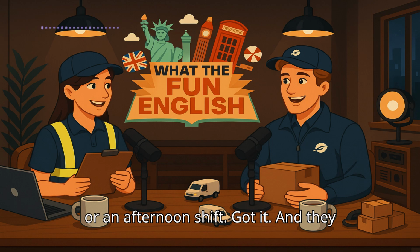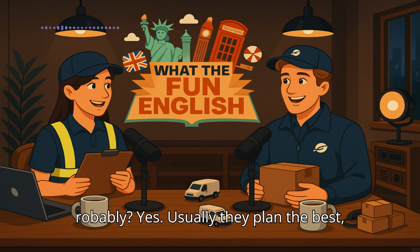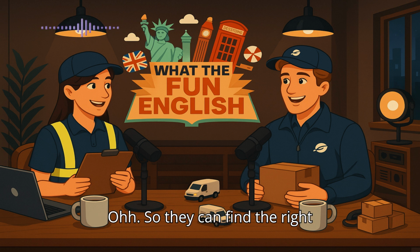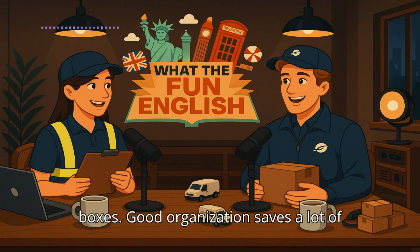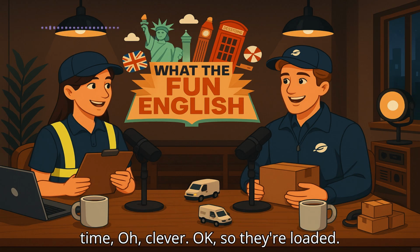Got it. And they use the delivery app again here, probably? Yes, usually to plan the fastest route. And they need to organize the packages in the van too. Oh. So they can find the right package easily at each stop. You don't want to be searching through hundreds of boxes. Good organization saves a lot of time. Ah, clever. Okay, so they're loaded, they're planned.